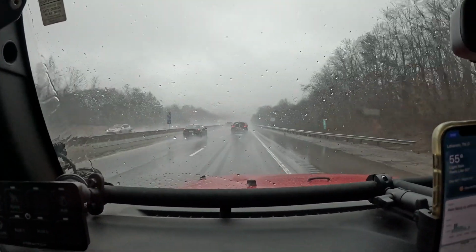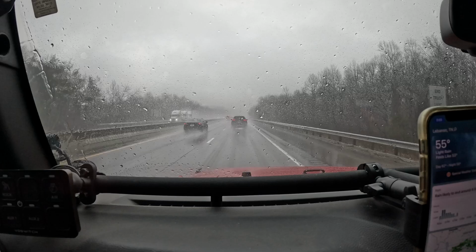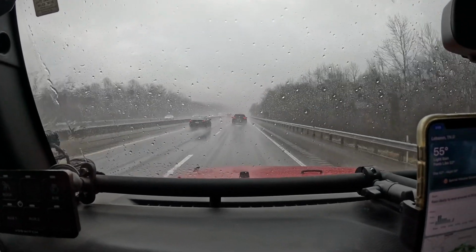Yeah, kind of a crappy day to be taking the top of your Jeep off, but it is what it is.